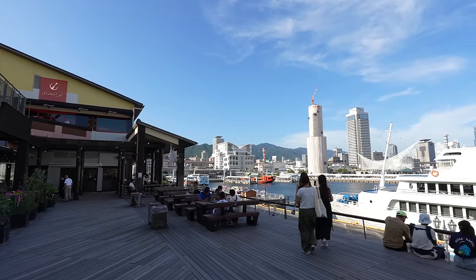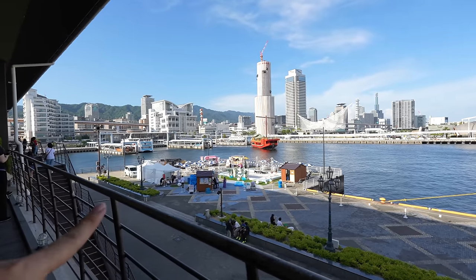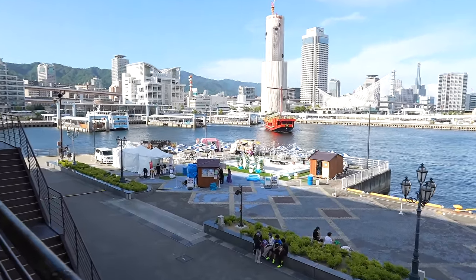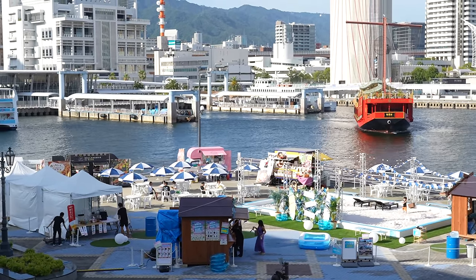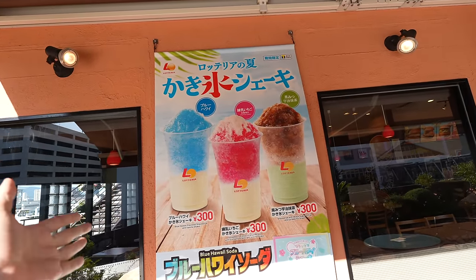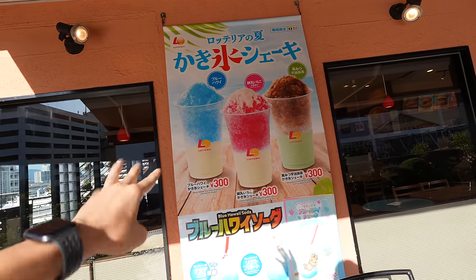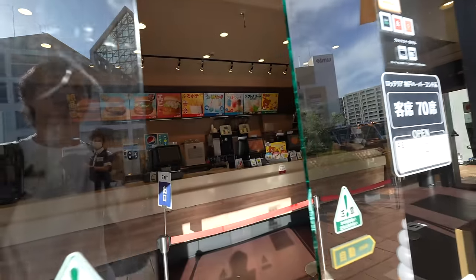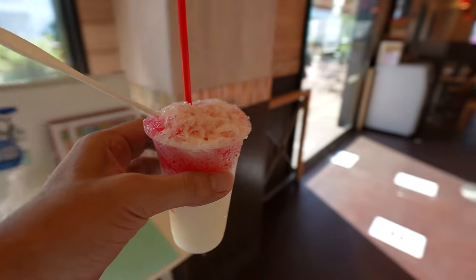Now we are at the bayside. There is a beach. And also, the really spaghetti store. I thought that's a shaved ice cream store. Never mind. Ah, Lotteria. Now they have the limited menu, the shaved ice cream, the strawberry one. Only 300 Japanese yen. Must be good. Let's do it. Hi, sensei. Sweet. All right. Let's go.